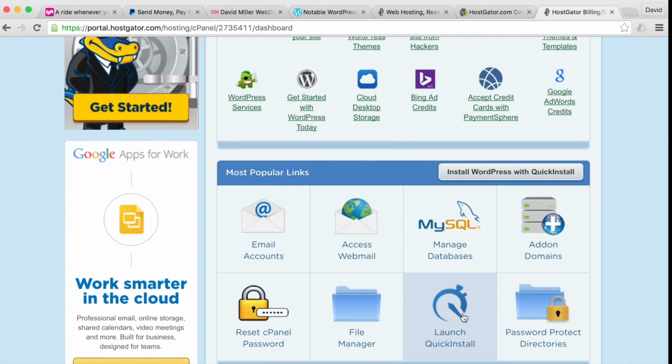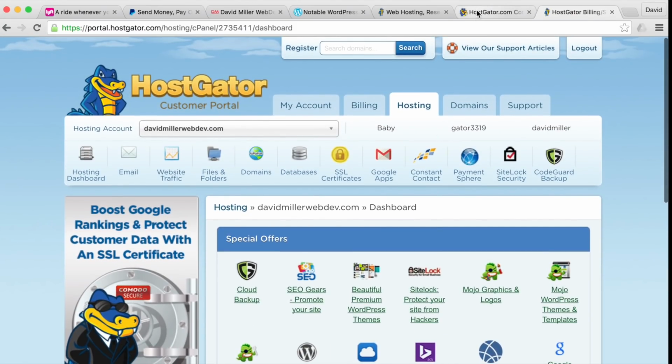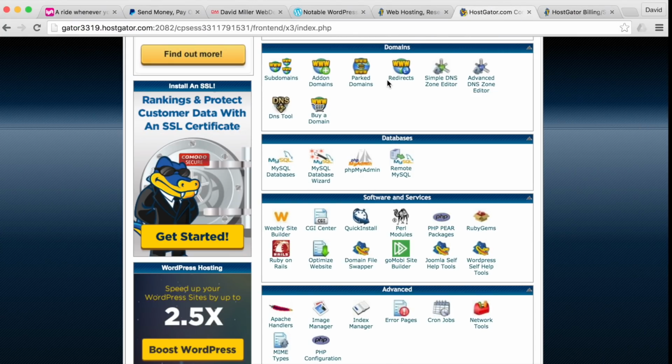Launch QuickInstall. And you can also hit this. They've got it all over the place, is what I'm saying. Hostgator makes it very easy. You just want to make sure you find a button that says Install WordPress, Quick Install, or here Launch Quick Install. Likewise, on the control panel, it's under Software and Services, and you'll see Quick Install.